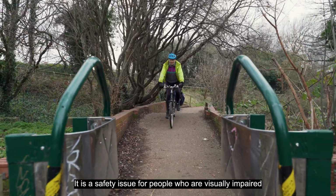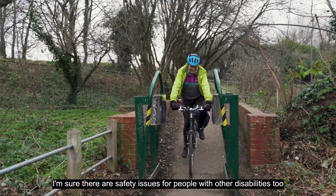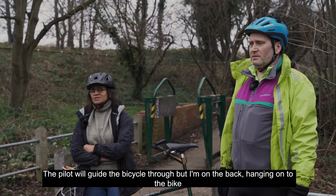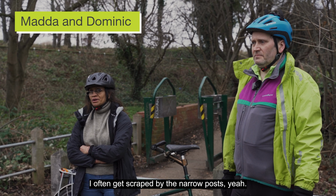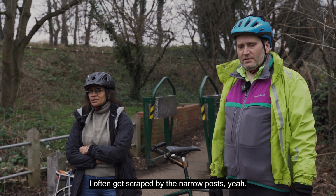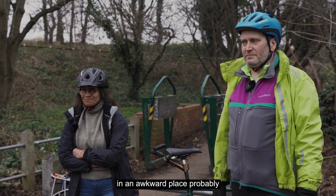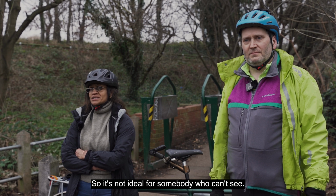It is a safety issue for people who are visually impaired. I'm sure there are safety issues for people with other disabilities too. The pilot will guide this bicycle through, but I'm always on the back, hanging onto the bike, and I often get scraped by the narrow posts. I've often ended up with clothes with holes in them because the bike's got caught in an awkward place. So it's not ideal for somebody who can't see.